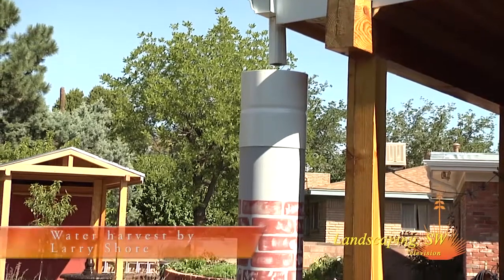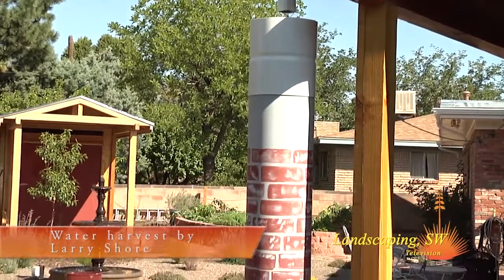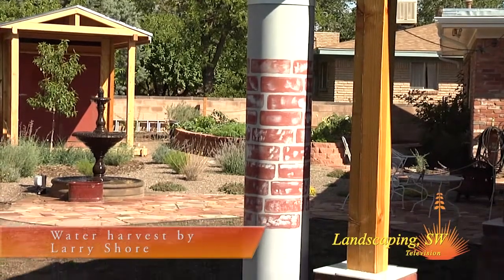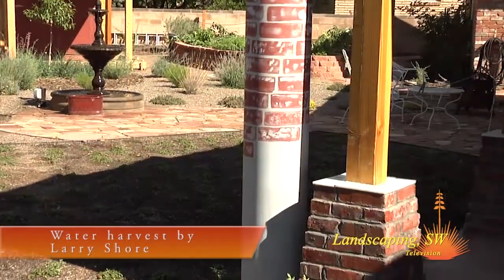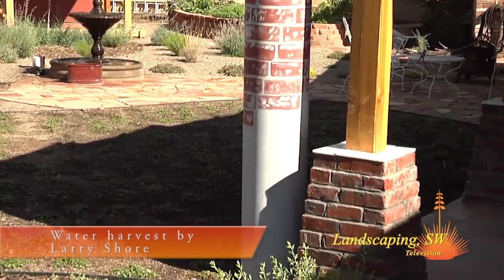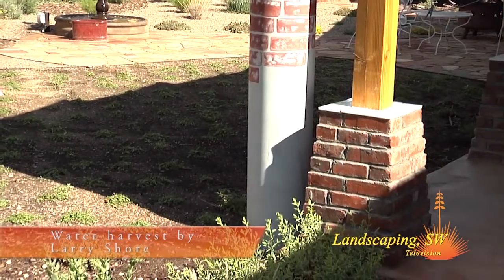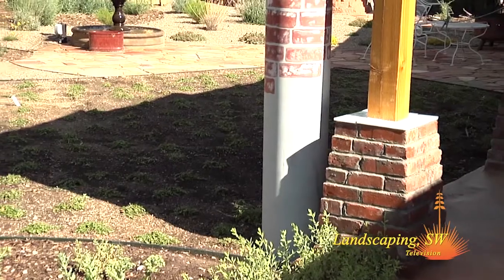We're trying to integrate that into our lifestyle, and we think that as a city, as a state, living in this kind of a climate, we need to adopt these kinds of principles and bring them into everyday life. And so this house and this landscape is an opportunity, a model for how to do that.